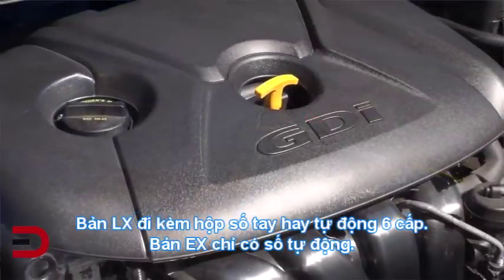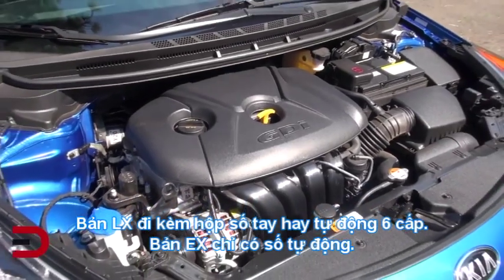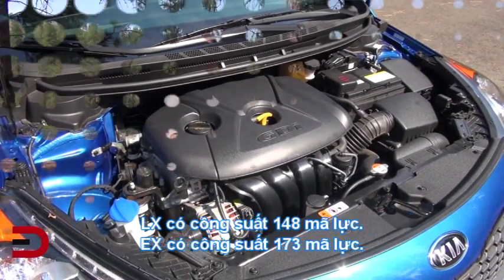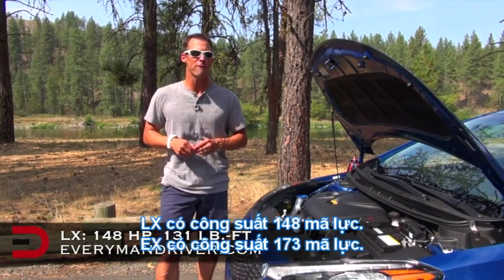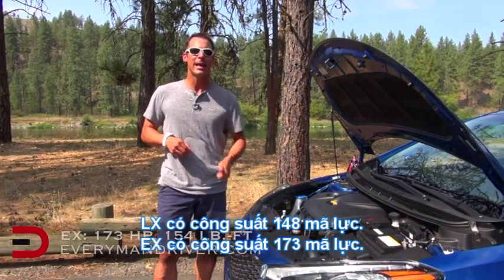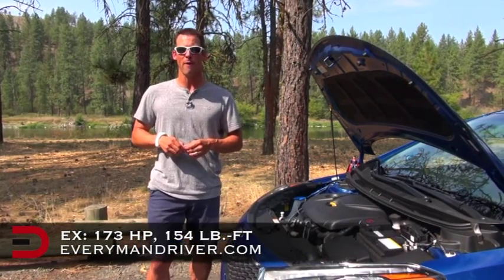The LX comes in both a 6-speed manual and automatic, whereas my tester, the EX, is only available in an automatic. The LX can produce 148 horsepower and 131 pound-feet of torque, whereas the EX kicks it up a notch to 173 horses and 154 pound-feet of torque.